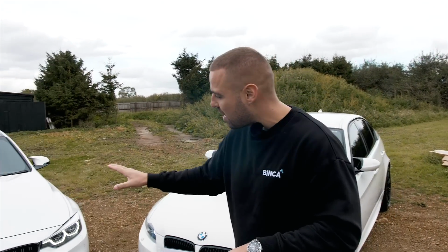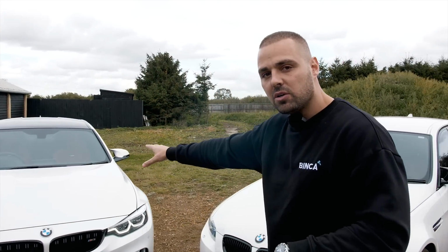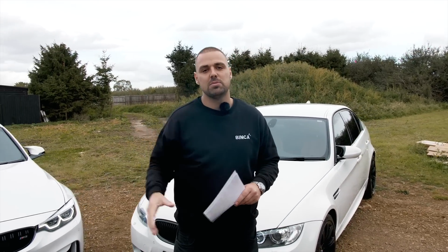Because I might do a comparison video between the F80 non-competition pack car, because that is obviously not the competition pack, comparing it to my own M3 competition pack car. I might do a follow-up video. Let me know in the comments if you want to see that.